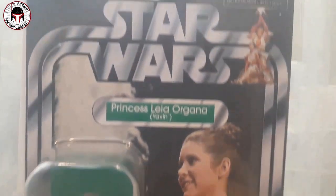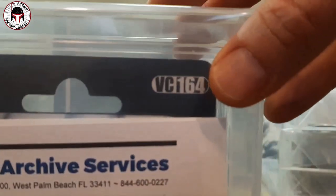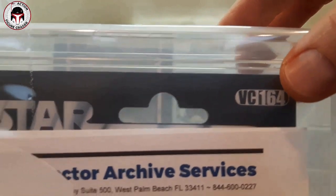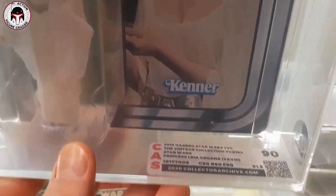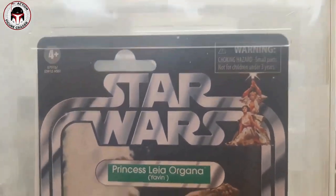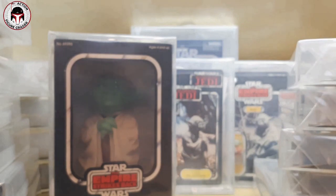I'll do a video showing the differences, but you can see here it's VC-164. That's really supposed to be Cara Dune. So they fixed that very quickly. But some of them did make it out into distribution publicly. So I picked one of these up just to have it to match my corrected version. I can't remember her real number. It's like 150 or 155.